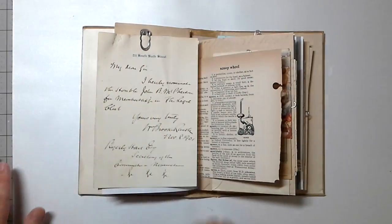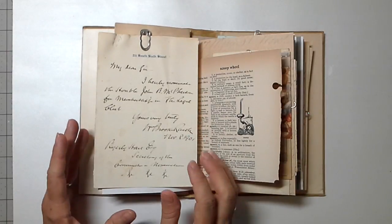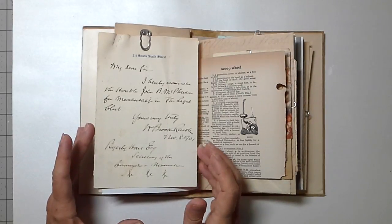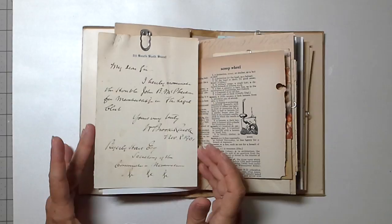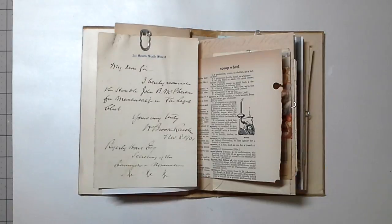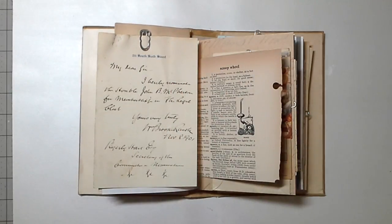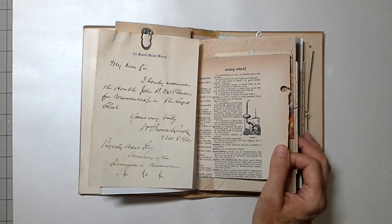Guys, this is an original paper clip. All of these nominations were clipped together. "My dear sir, I hereby nominate the Honorable John B. McPherson for membership in the Legal Club. Yours very truly, Major Brooke Rawls, November 8th, 1901." I love this piece of paper. I love this paper clip, you guys. It says something about patent pending up here. It is really, really gorgeous, and I knew that you guys would love it as much as I do.